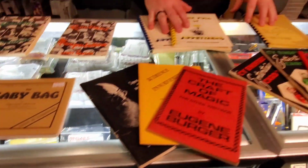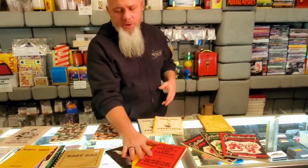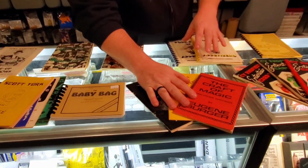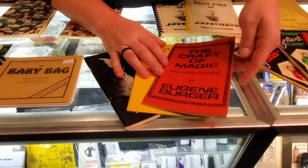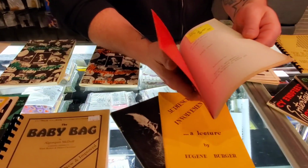All right, some other cool books we got for you. A few sets of books and some other one-off books. We'll start with the Eugene Burger books. We have a few different Eugene Burger books. These are not sold as a set. These are all individual. The first one is The Craft of Magic and Other Writings. This one is only $55.